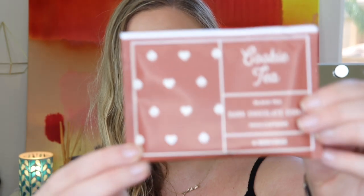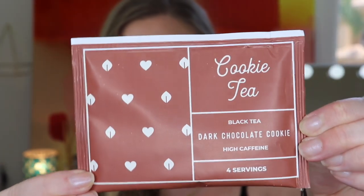The next one, we have 4 servings in here. So what they do is whenever they have loose tea, they'll give you enough reusable muslin cloth tea bags that are disposable. So you can use these, which I think is great. So this is cookie tea, black tea, dark chocolate cookie, high caffeine, 4 servings. Was this made for me? Cookies, high caffeine, my favorite things.